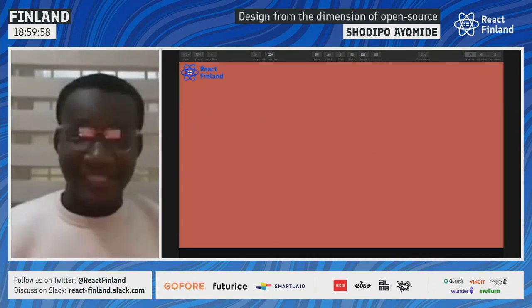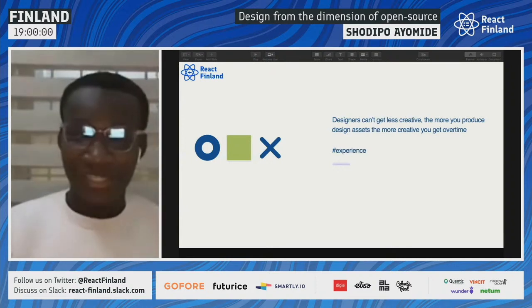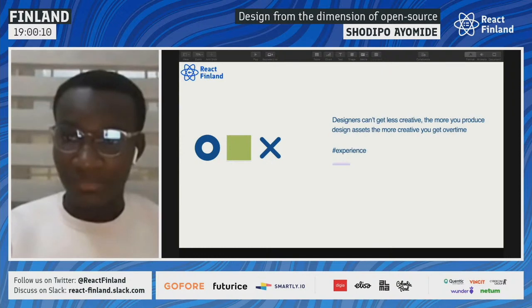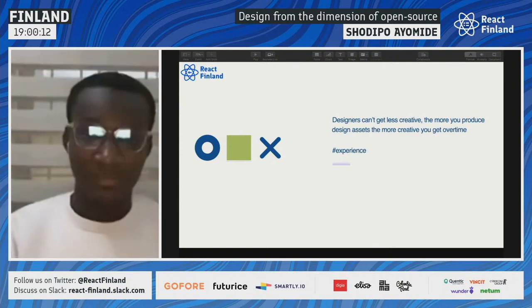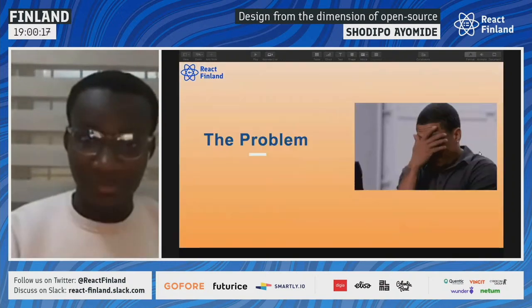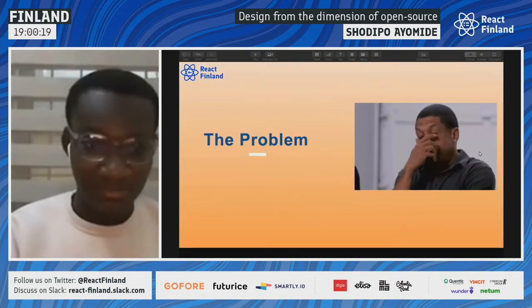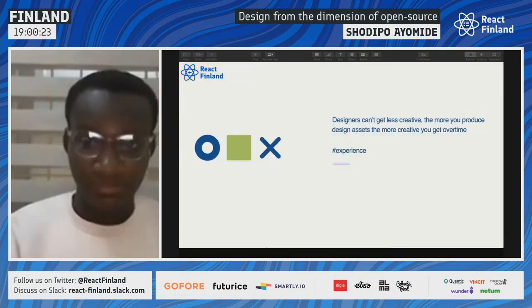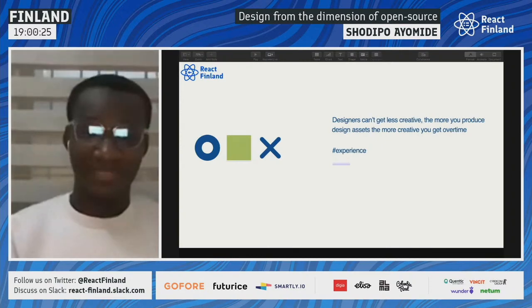Now let's get cooking. Designers can't get less creative over time. The more you create design assets, the more creative you get over time. Sorry, I'm having a small problem. Okay, got that fixed. Looks like I was having a problem with my slides. Oh, it appears now. Okay, sorry about that glitch.